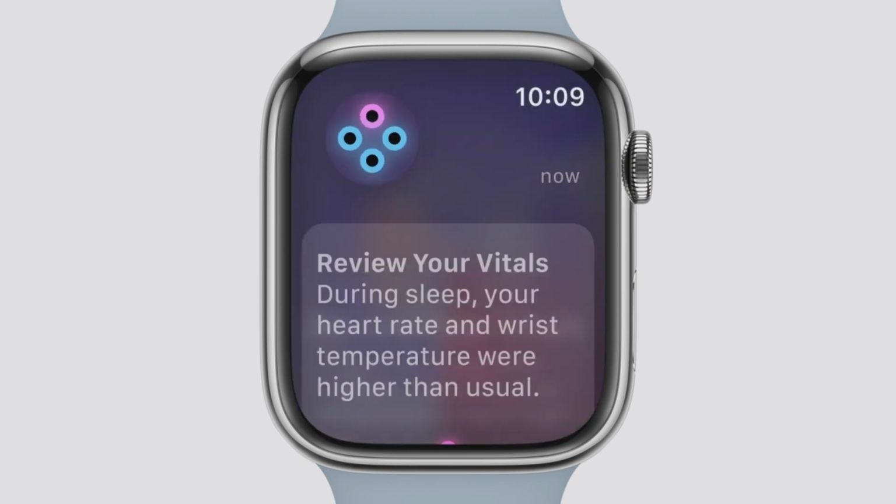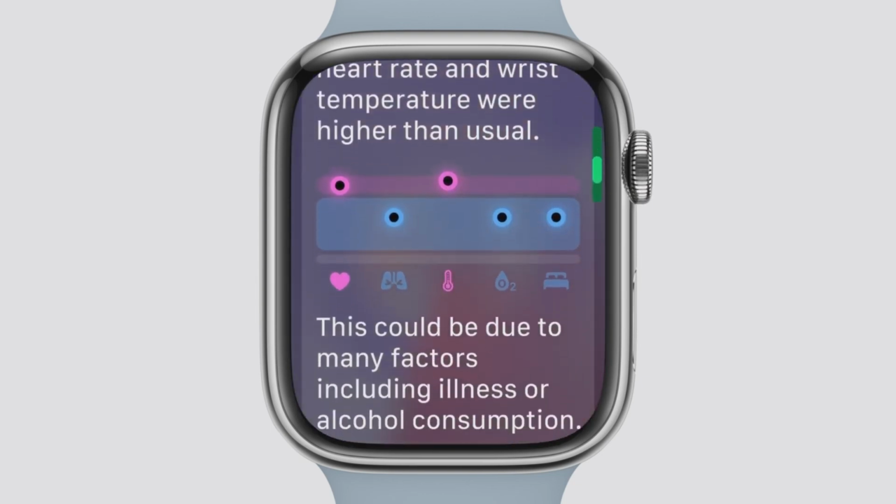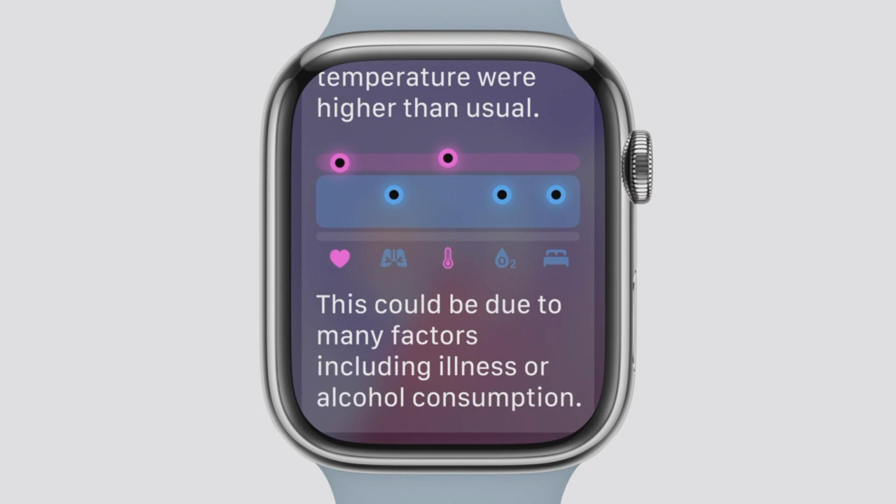And when multiple metrics are out of range, you'll be notified with a tailored message to help you understand how these changes may be linked to other aspects of your life, such as alcohol, elevation changes, or even illness.